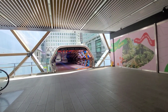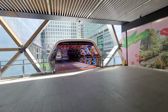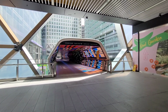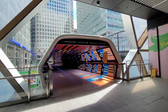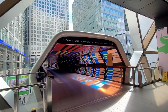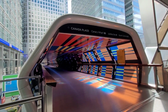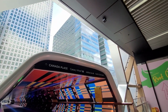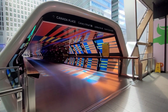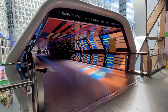So it's here on this level that you can take this tunnel, which is the Adams Place Bridge or the Star Wars Bridge. You can take that to transfer to the DLR or the Jubilee line. And it's ever so cool. I bet that looks really cool at night.